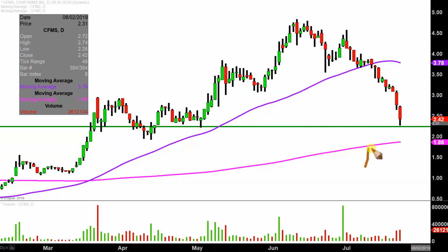If 225 does not hold up, then you're going to have a lot of people turning their attention to that pink line there, which on my chart is denoting the very, very famous 200-day simple moving average. So while it's not a guarantee, because those just simply don't exist in the market, it also would not be very shocking at all if this green line here of 225 does not hold, to see the price then drift its way down to at least test that 200-day moving average.